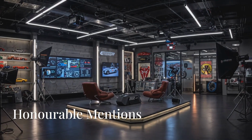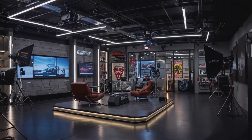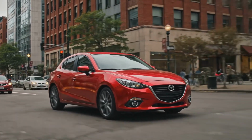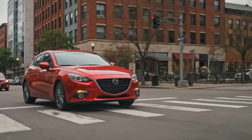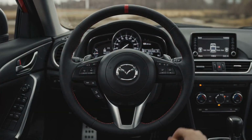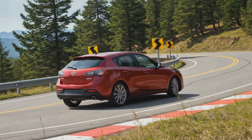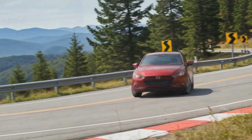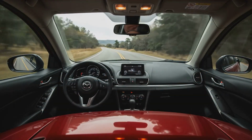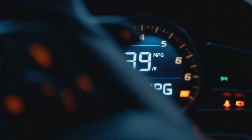Now before we wrap this up, there are some cars that didn't make it into the main list, but they absolutely deserve a mention. The 2013 Mazda 3 is one of the best driving compact cars that most people don't even notice. While economy cars are usually all about being cheap, this one is actually fun to drive. With precise steering and a tuned suspension, it handles better than many more expensive cars. It also gets great fuel economy, around 39 miles per gallon on the highway, making it a top choice for anyone who wants affordable fun.